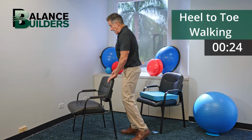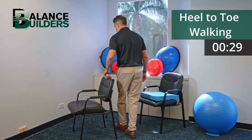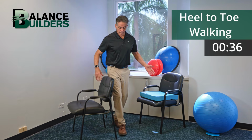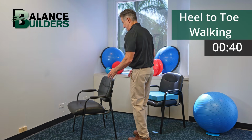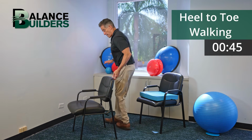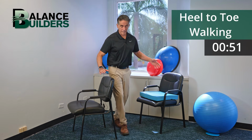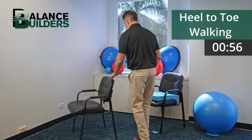This is a 2-minute exercise, so if you feel tired at any point, you can sit down and rest. I'm going to try to do it for the full 2 minutes, and if you're feeling stronger, you can. So it's okay to touch the chair. Obviously, the goal of this is to do it without holding on completely, but in the beginning, when you're first learning it, you might really want to depend on the chair. My knees are also slightly bent, and I'm really putting one foot in front of the other.